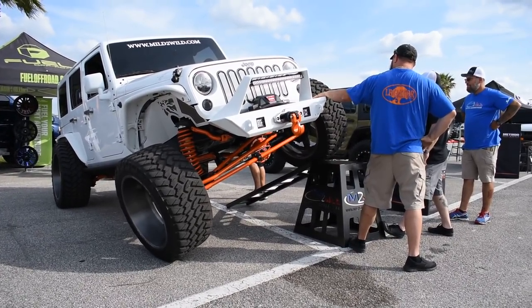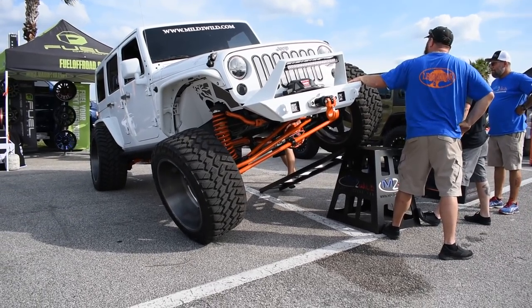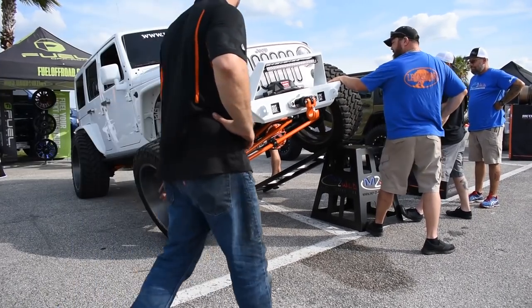Come on. Yeah, the tires off the ground. Right tires coming off the ground. I thought you said you did this before. And the left rear. You did. The sway bar had me in the move, though.